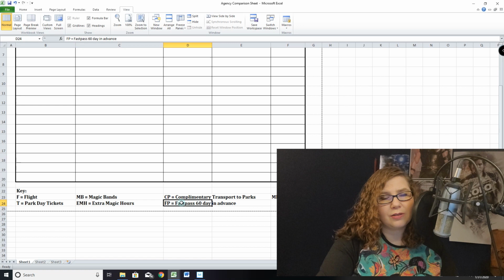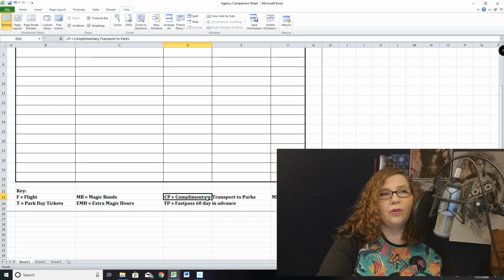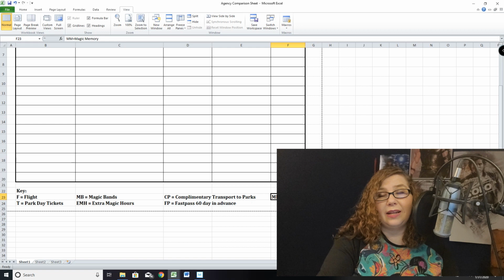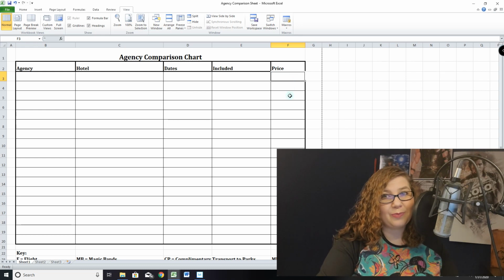You do get fast passes 30 days in advance if you're staying off property, but not the 60 days in advance. You pick out if complimentary transport is included, or if you're renting a car. If you're renting a car, put RC for renting a car, right? Or adding a magic memory. And then you put your price down. And then that way you can determine by cost what travel agent is the best to go to.